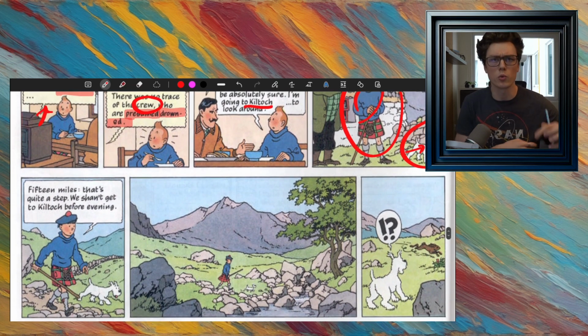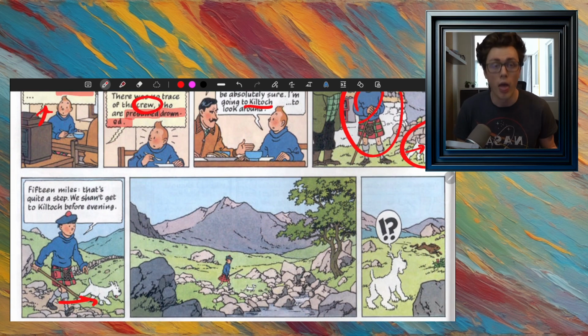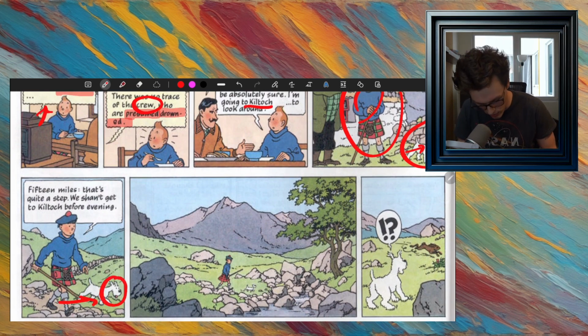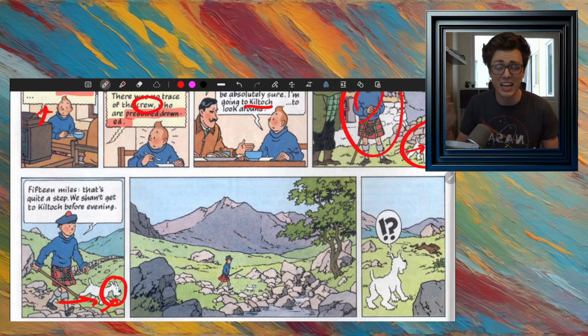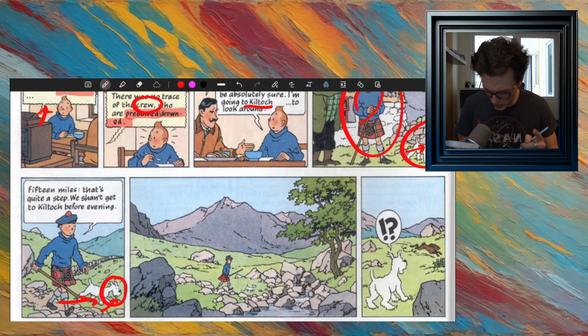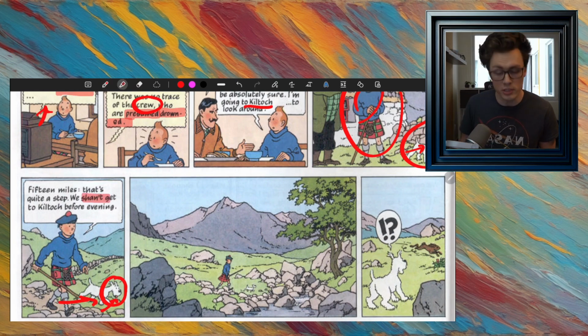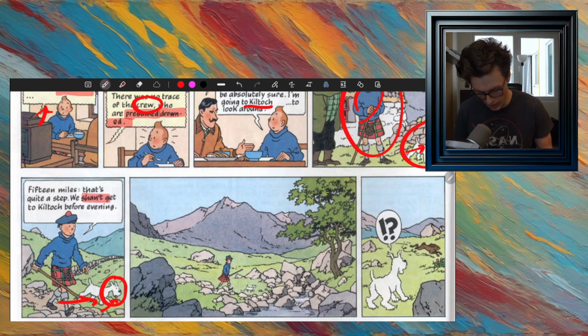And Tintin starts walking. He's walking along with Snowy next to him, who looks tired, right? He's got his tongue out. He looks tired. And Tintin says, 15 miles? That's quite a step. We shan't get to Kiltalk before evening. So shan't is an old way of saying won't or shouldn't. And he's saying that it's quite a long way, right?